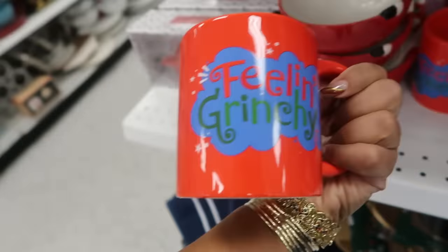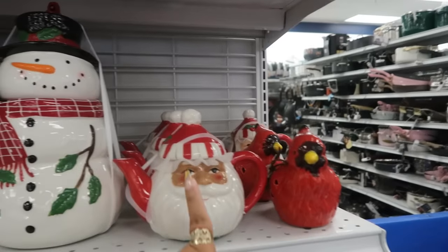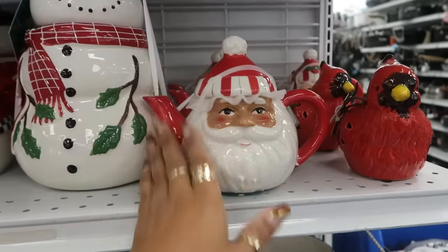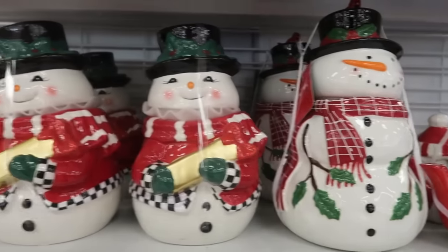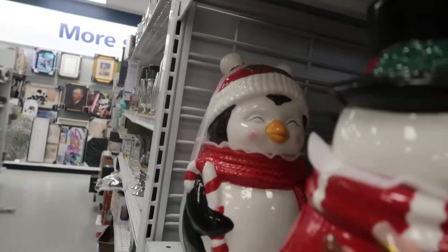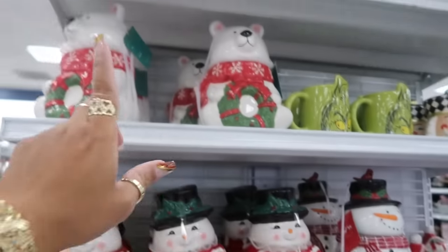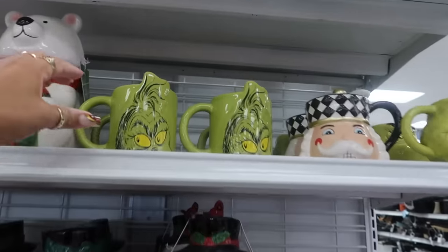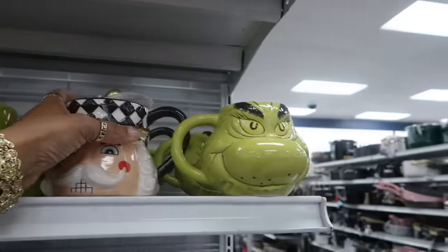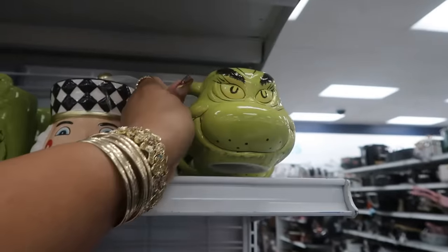Feeling grinchy. $7. The smaller red bird. This teapot, $7. I like that one right there. All these are canisters. Look at the little penguin back there. $13 for these. You got the bear up there. Some more Grinch cups. $7. That's $5. And then this one is $7.